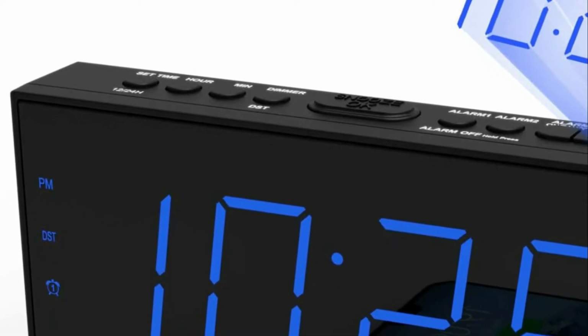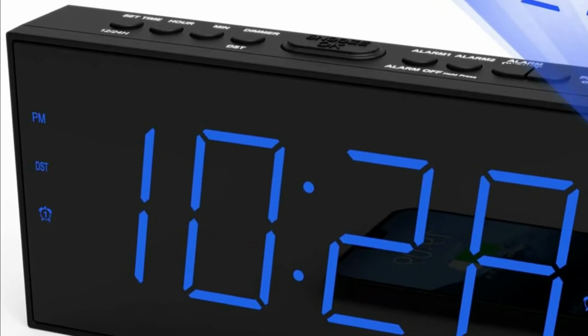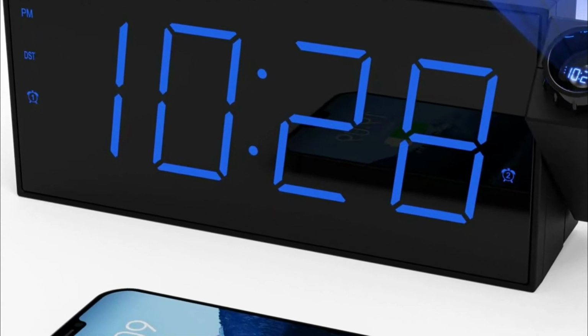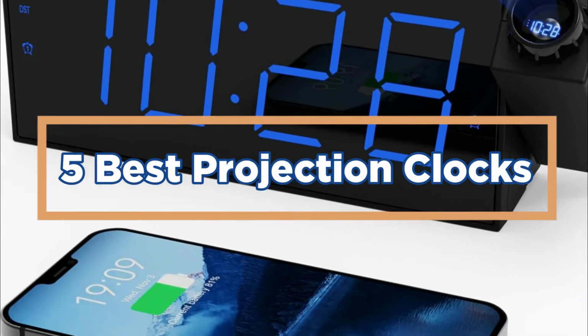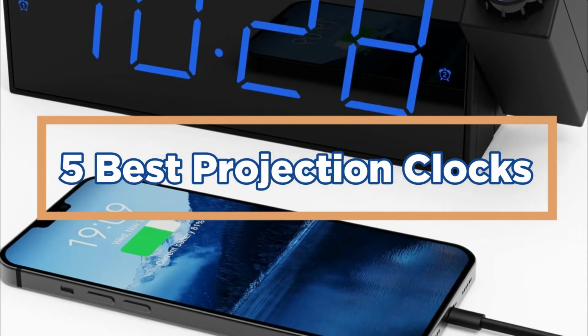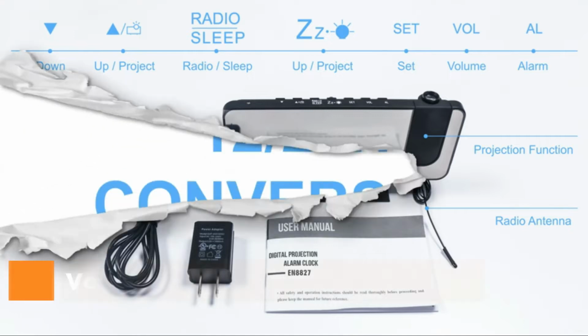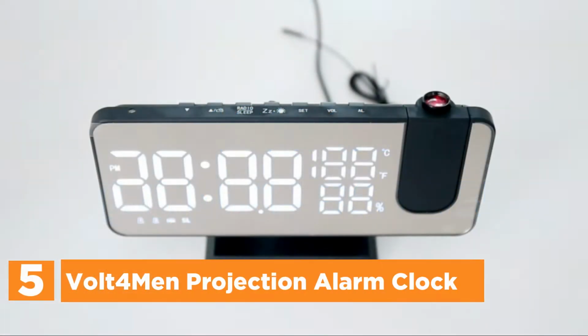If you're looking for a clock that will look great in your home or office, a projection clock is a good option. In today's video, we will show you the top 5 best projection clocks. So, let's get started. Starting off our list at number 5, Volt 4-Min Projection Alarm Clock.